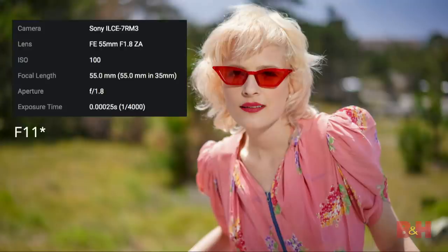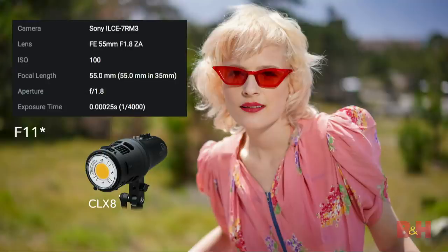This was the equivalent exposure of about F11, okay? I shot it at F1.8, but 1/4,000th of a second. For you to know the brightness, I put the relative f-stop as if the shutter speed and the ISO were equal. A lot of times I like to shoot wide open and blur out my background, so that's why you're going to see very, very high shutter speeds. So I used this light to create that shot.